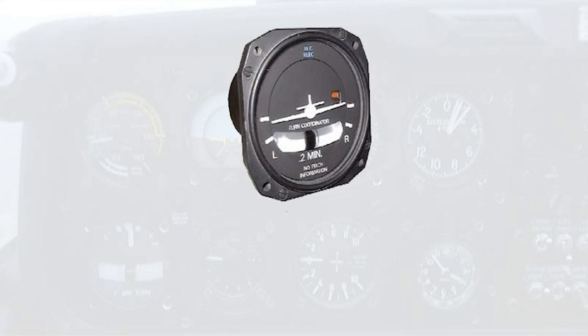A turn is normally initiated by banking the aircraft. The gyro will precess, and this in turn will move the aircraft symbol to indicate the direction of bank and enable the pilot to anticipate the resulting turn. The pilot then controls the turn at the required rate by alignment of the aircraft with the graduations on the instrument dial.